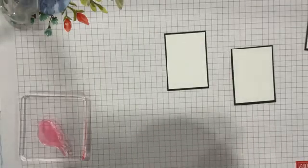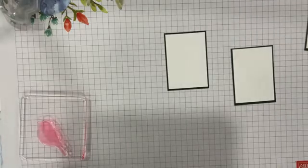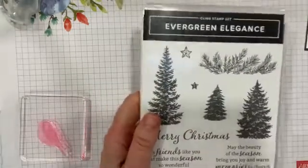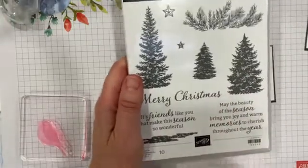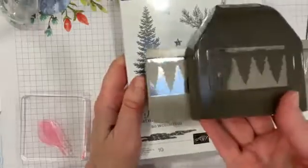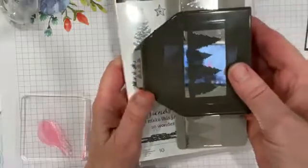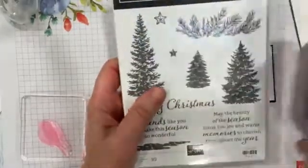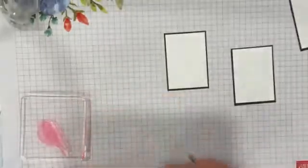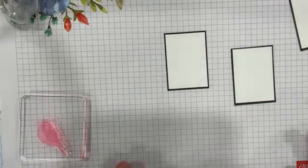I forgot to tell you that the Christmas card class next in November is going to feature Evergreen Elegance. And that's this stamp here. This is in the annual catalog. And this is the punch that goes with it. And it's a bundle. So if you're interested in the class, I'm telling you so you can order that. And then I will also post in a week or two the card stock and that kind of stuff that you're gonna need for that.